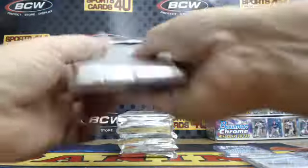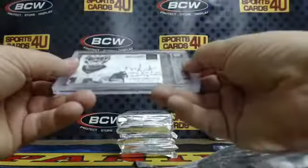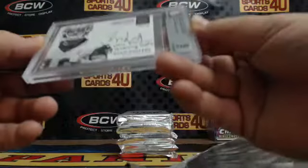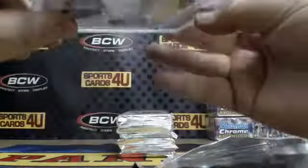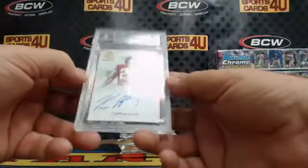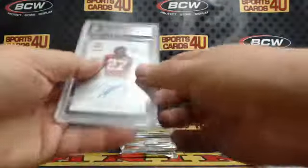Now for these jumbo cards. First up, 8 out of 10, rookie endorsements gold. What does it say there? Oh, UNC all-time receiving leader, Cowboys, Ryan Switzer, mint 9, 9 auto. 57/75, rookie notable signatures for the Chiefs, Kareem Hunt, mint 9, 10 auto.